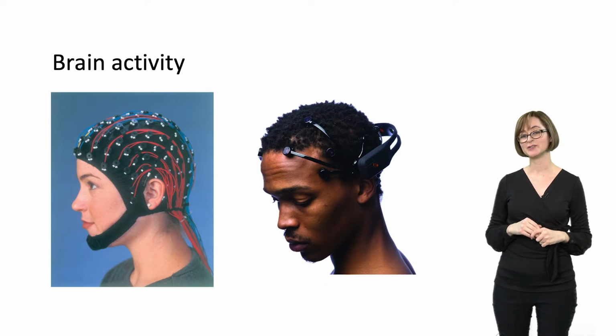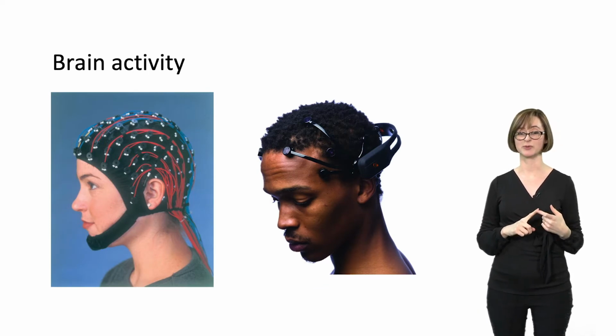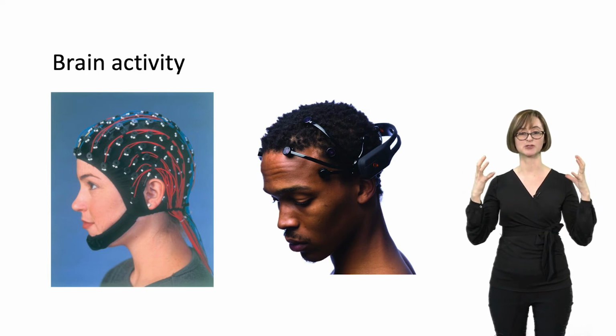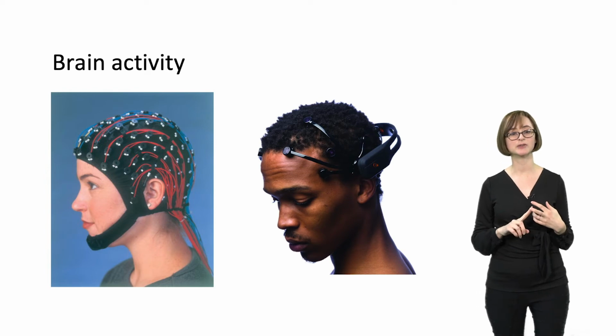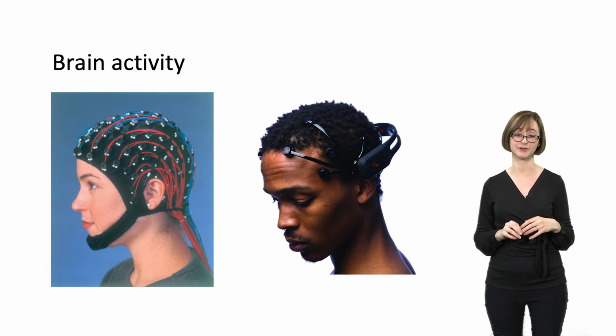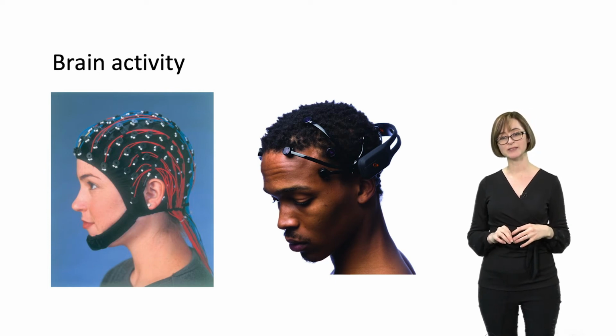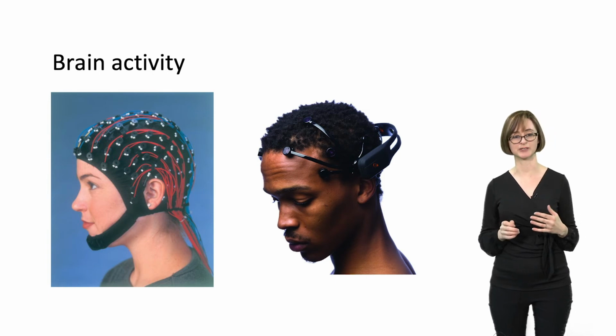Brain activity is measured using two main techniques. Using an electrodermal approach, where electrodes are placed on the scalp and used to record electrical activity through the skull, and using an approach that uses infrared light to detect blood flow in the brain, similar to the pulse oximeter. Understanding brain signals is a much newer field, so less is known about how to interpret those signals, but it's changing very fast.